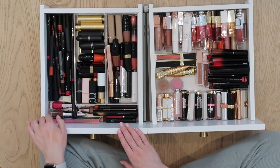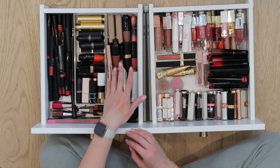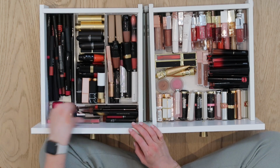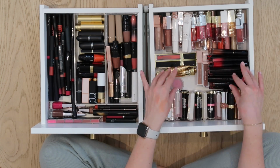So on this side I have more of my matte liquid lipsticks, some more matte lip products in general, and then I have all of my nudes, if you will, and some of my brighter colors here in terms of classic lipstick styles. So these are the long things: lipsticks, glosses, lip balms, and more glossy lacquery style products. So that's how I'm going to set up the lip drawers for now. And then my lip liners are actually in a jar on my table.